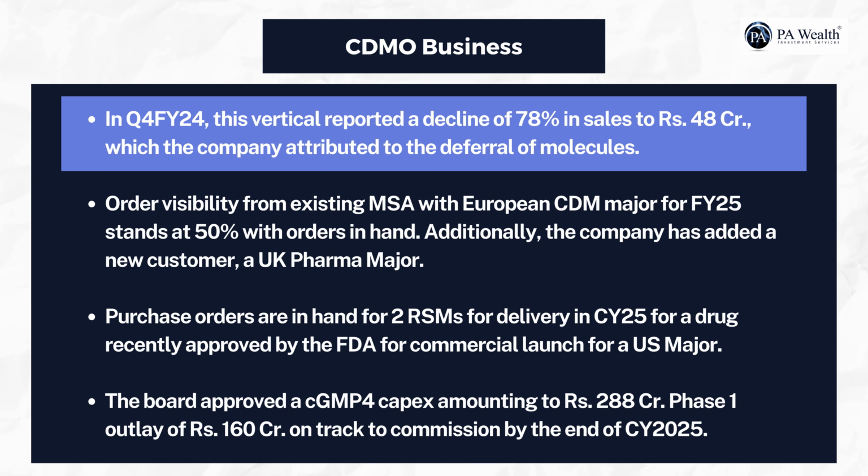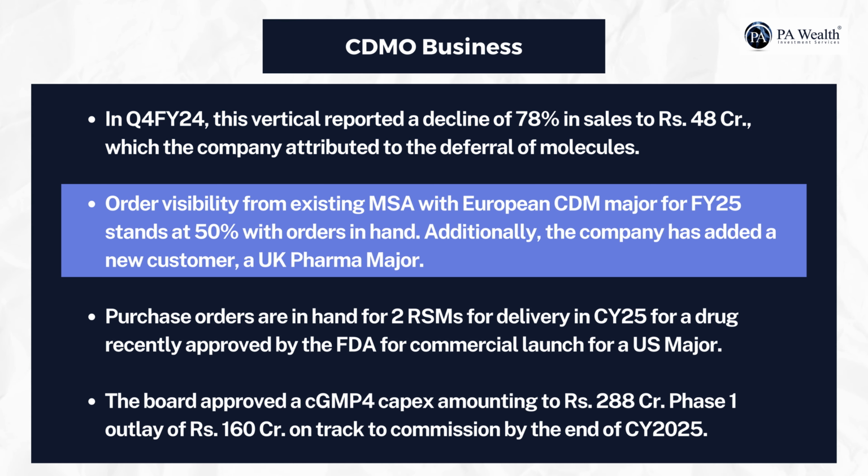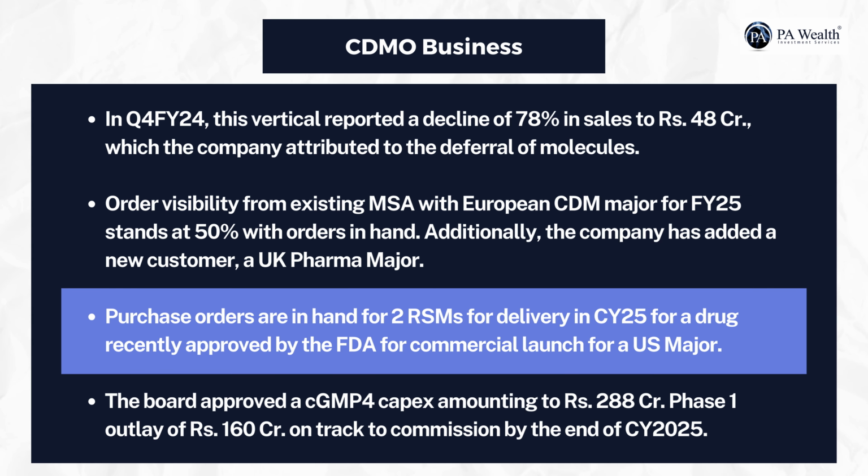In Q4 FY24, this vertical reported a decline of 78% in sales to 48 crore rupees, which the company attributed to the deferral of molecules. Order visibility from existing MSA with European CDMO major for FY25 stands at 50% with orders in hand. Additionally, a new customer, a UK pharma major, has been added by the company. Purchase orders are in hand for 2 RSMs for delivery in CY25 for a drug recently approved by the FDA for commercial launch for a US major.